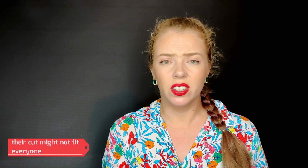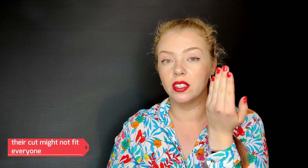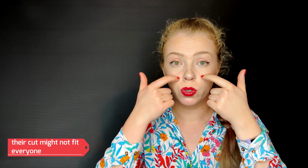Definitely a big problem is fitting. Sometimes I found that they just don't fit. They're super tiny, so half of my cheeks is not covered with the sheet mask, or they have something like here, a huge area that is not covered, tiny mouth, too large mouth, so sometimes they just don't fit well.